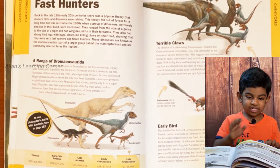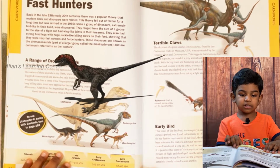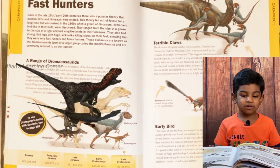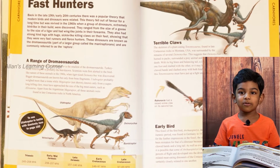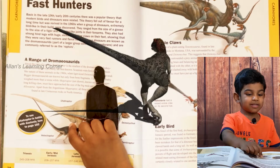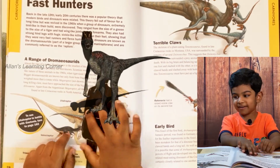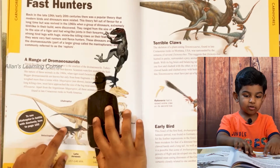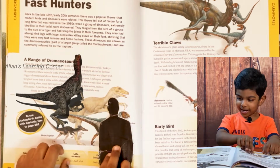What's that? It says Velociraptor. Velociraptor is? Massive team of raptors. Use the dinosaur logo. Velociraptor is too small. Eats animals, so carnivorous. Okay.